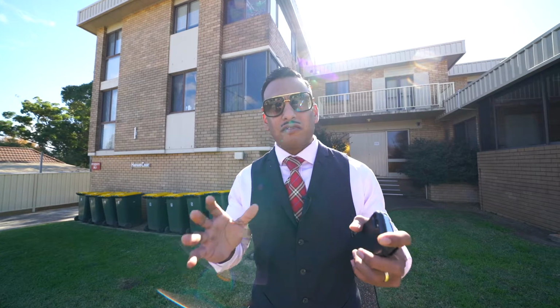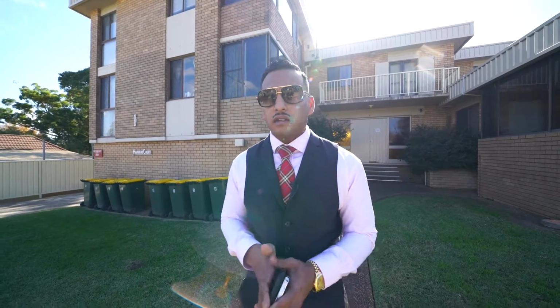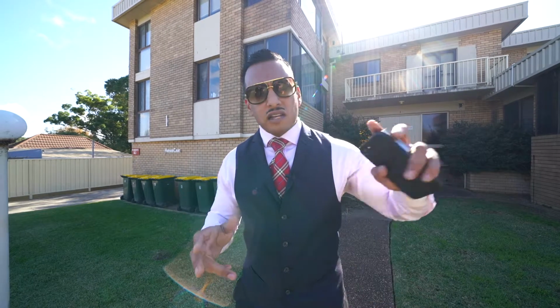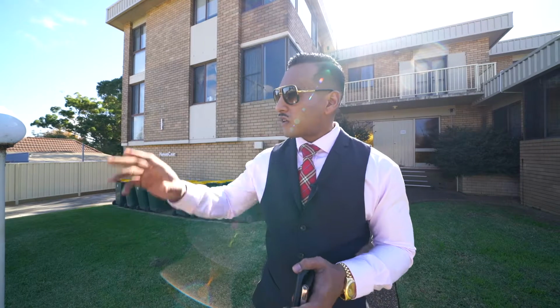I love it. I think it's a great starter for someone who can't afford anything above 300 grand. And it's well located. You've got the shops down the road here within walking distance. You've got the university on the other side. You're about 10 to 15 minutes from the Newcastle CBD. So you're close to everything. You've got access to the freeway if you want to commute to Sydney.